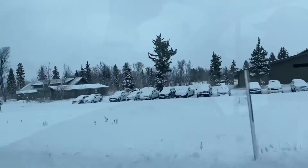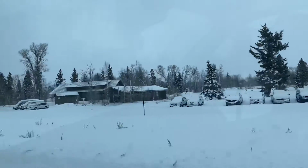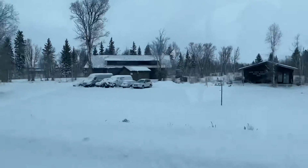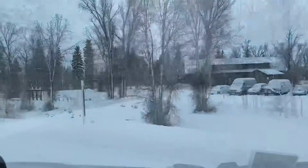And Jackson Lake is at its lowest levels it's been since the late 80s because of the drought conditions we've had in the area. It's tremendous how low the water is in there.